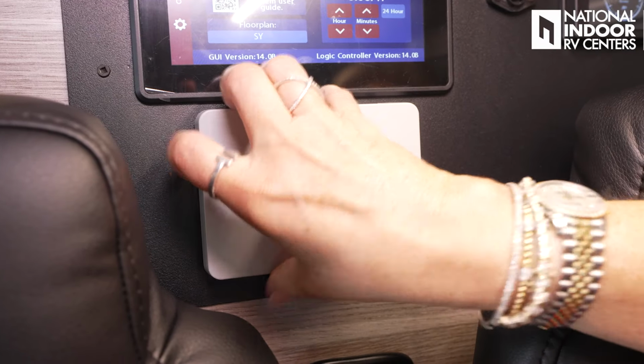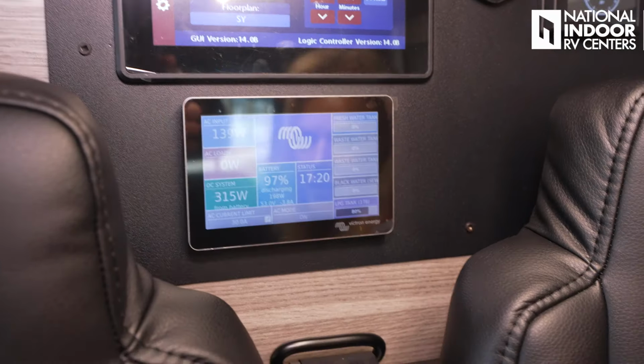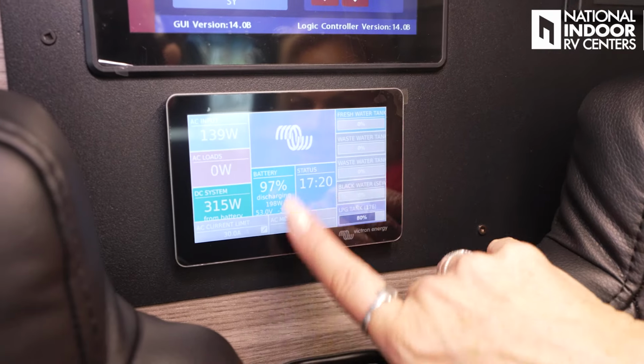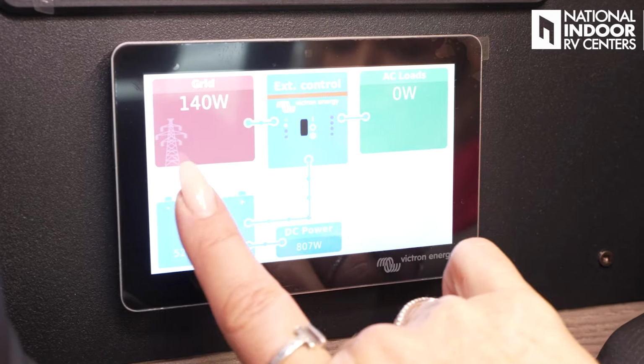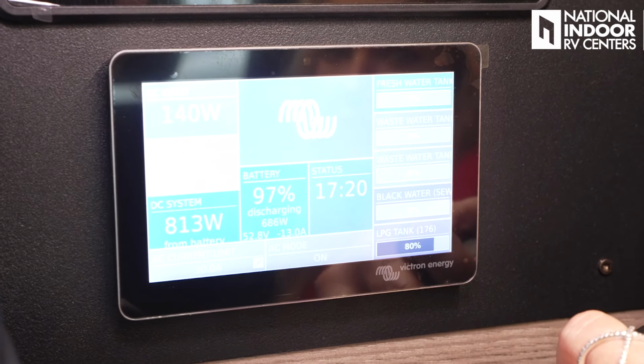Then below our main display, we've got the Victron panel here, so you can see what kind of power you're pulling into your coach. And then if you scroll left, you can also see tank levels here.